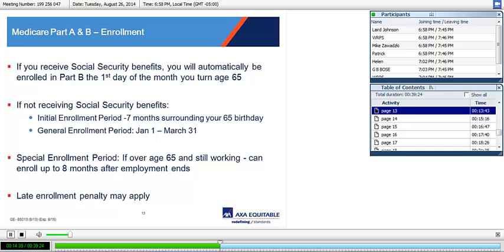One question that often does come up is what happens if I'm going to continue to work past the age of 65 and I'm still going to have my employer-based health care coverage as an active employee. They do give you a special enrollment period. So if somebody, for example, stopped working at the age of 67, they would essentially have 8 months to enroll once that employment would end. And it is important to note that if you go to enroll in Part B at some point past your initial enrollment period, there could be a late enrollment penalty of as much as 10%.